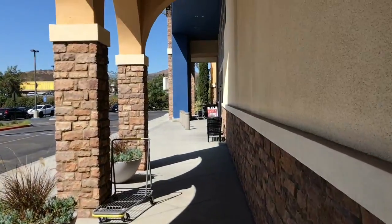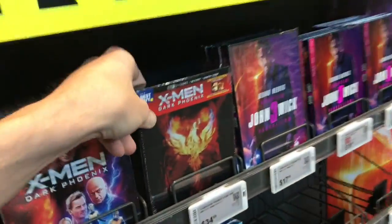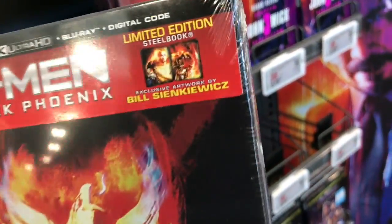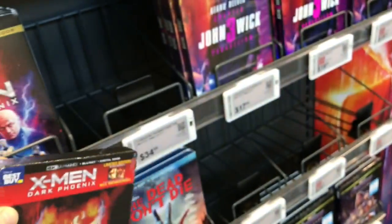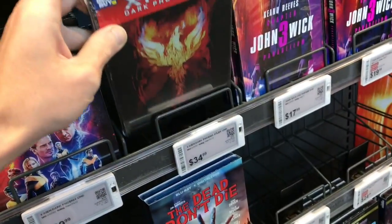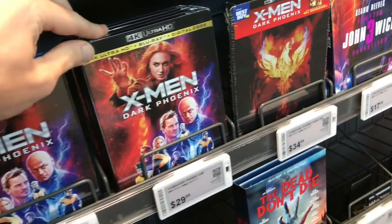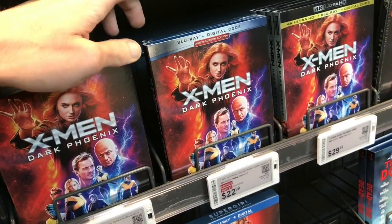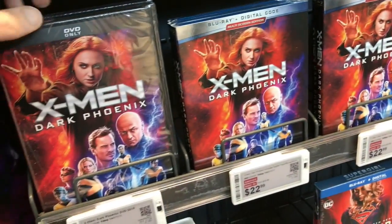Into Best Buy we go. And in here, on the front, I see one more of the Steelbooks left. This is the limited edition one, and here's a look inside of this one. This Steelbook is $34.99, and it is a 4K Ultra HD edition. The standard 4K is $29.99, then $22.99 for the Blu-ray, and $19.99 for the DVD.